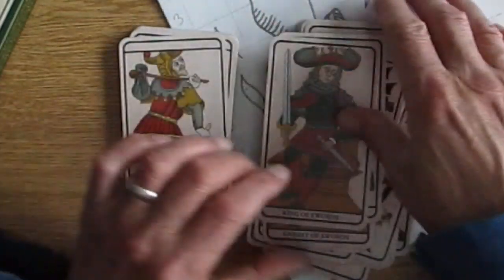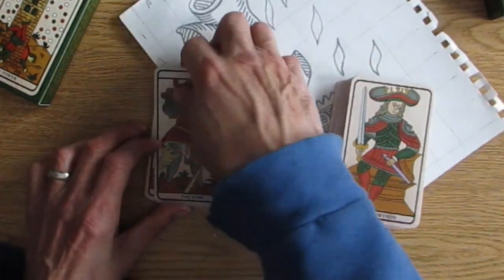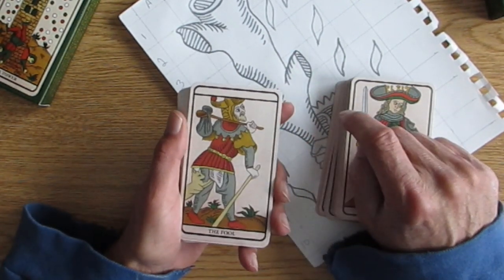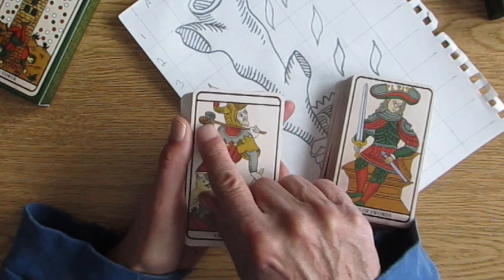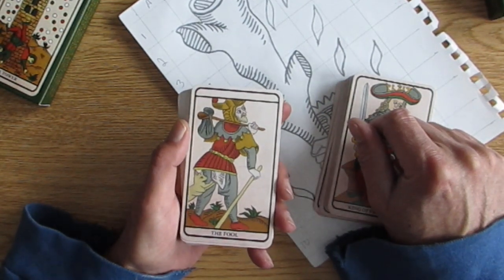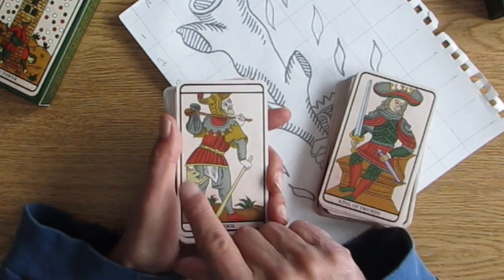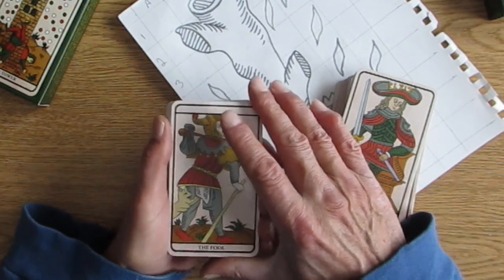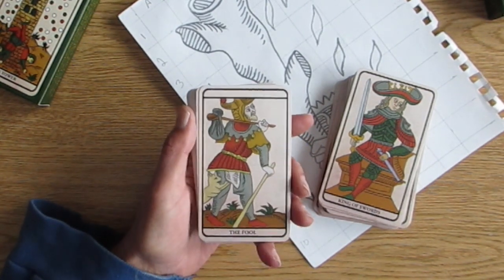The court cards have some minor changes. You can see the hands on the Fool are a little bit different, and the detail on the spoon that's lashed onto the sack is a little different. But other than that, the feel is the same. I did change this little guy down here that was ripping his pants open, but it looked too real, so I put back this little standard creature in there. I didn't want to change the look too much.